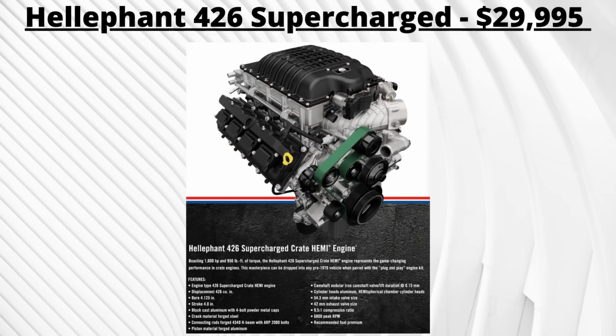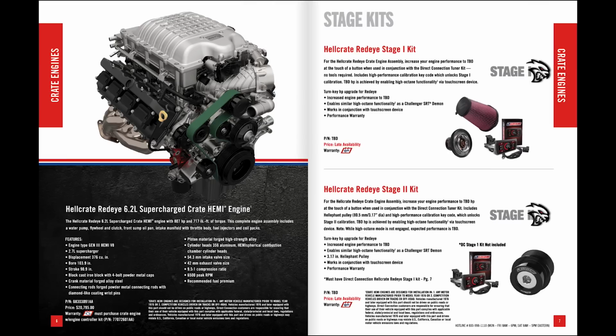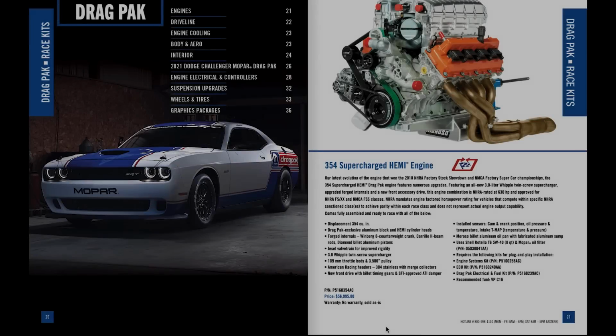Finally, there's a Hellcat 426 supercharged crate engine that delivers 1,000 horsepower and 950 pound-feet of torque, but it has a massive price tag of $29,995. This engine will be available in Q2 of 2022. All the crate engines offer a 3-year, 100-mile parts warranty, but the crate engine controller kit must be purchased on the same invoice, and you have to have proof of the installation by an authorized dealer.